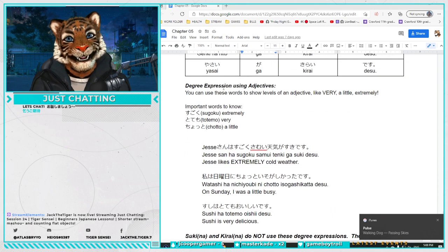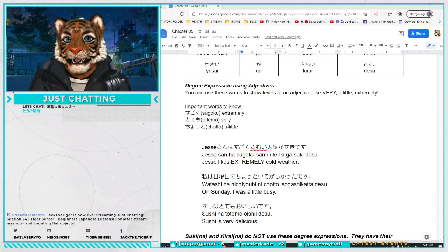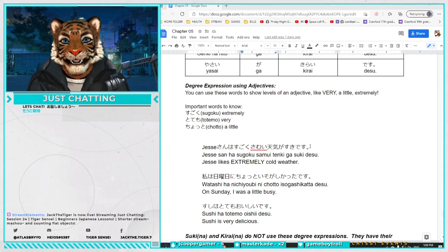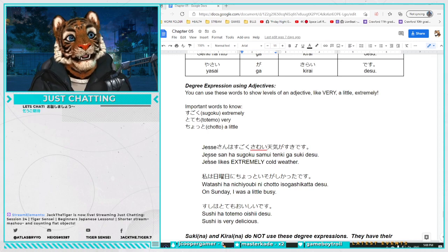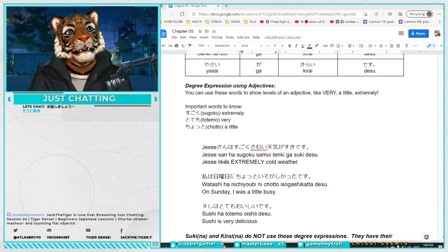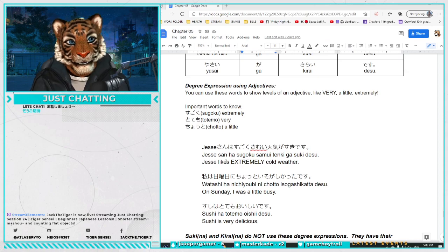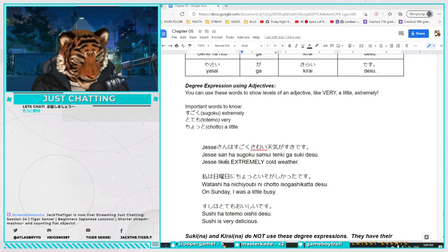Then we started talking about degree expressions such as sugoku, totemo, or chotto. So like for our samui tenki, Jesse-san wa sugoku samui tenki ga suki desu. Sugoku samui, like extremely cold weather. So Jesse likes extremely cold weather, which is kind of awkward, by the way, at this point. To like extremely cold weather, you would need, do you mean like below zero? Do you mean like freezing? Kind of extreme temperatures.